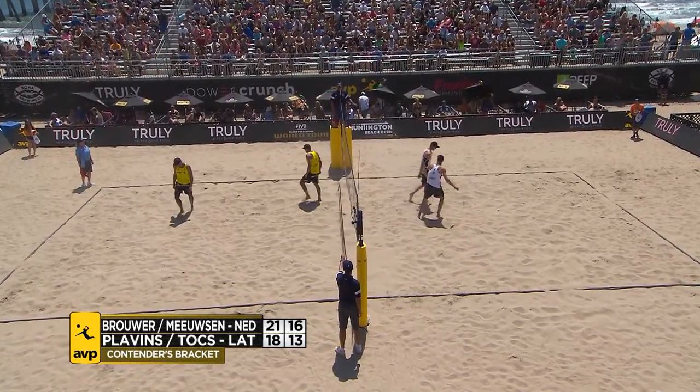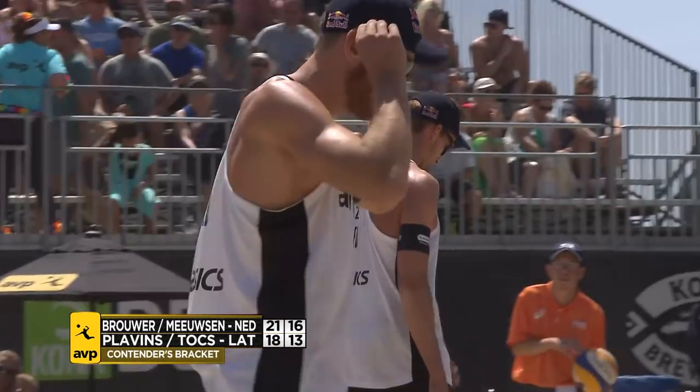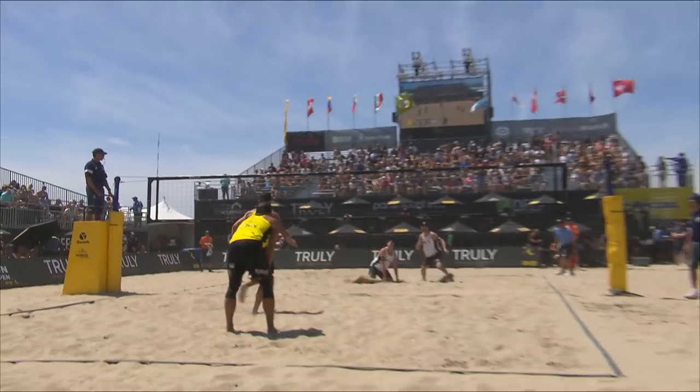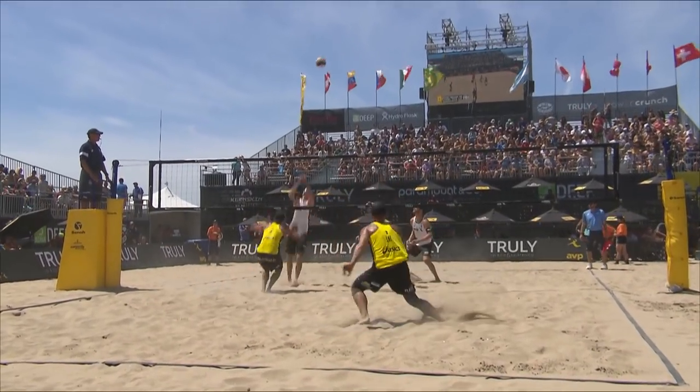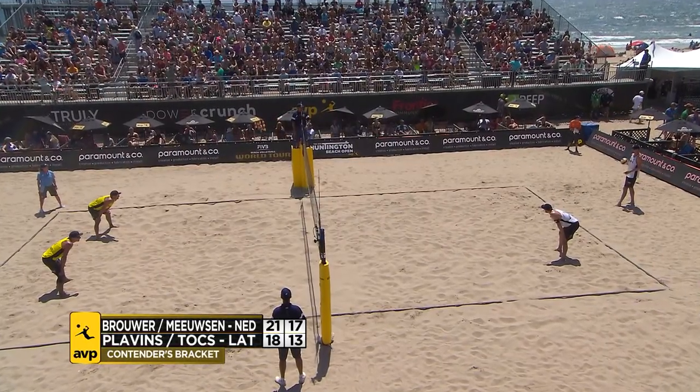On a net again as he's reaching hard for some of these balls. Tocs is a little frustrated with himself there. He's trying to do a little bit too much. That was just a good shot by... It's also a good shot.